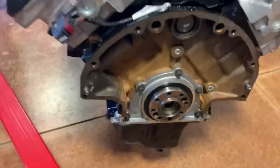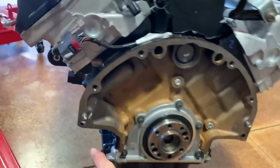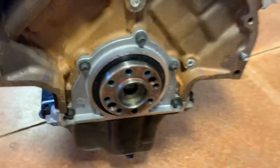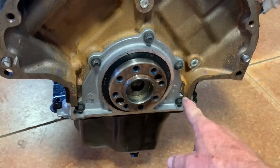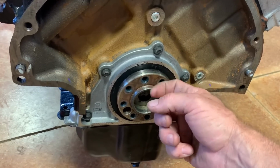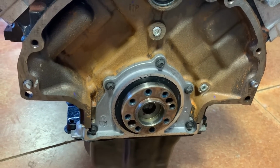So, the 5.7 Hemi, and I am no expert, I can't call all this stuff off, but what I can tell you is this bolt pattern on the back of the block for the bell housing is the same as the V6 that came out of this thing, a 318, a 360, all the old Chrysler motors that we all grew up with. At least I did. Some of y'all hopefully are young enough that you don't remember those. But the difference is the crankshaft back here has an external rear main, and the crank sticks out a little bit different than those old motors we were just talking about.